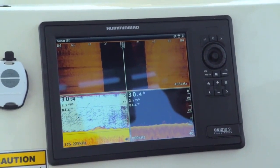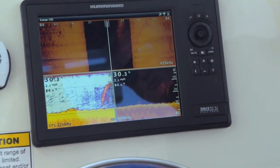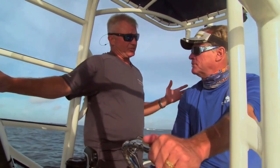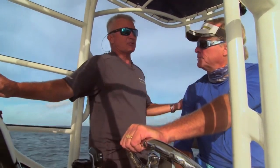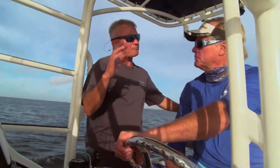So the Onyx has a built-in down imaging transducer element as well as side imaging elements and a 2D element, all built into one transducer on the SI version. I have the ability to do a lot of touch with the Onyx, or all touch, or I can turn the touch off. With the Helix, I only have the capability to do button. That's it. So that would be part of my determining factor on which one I would want to use.